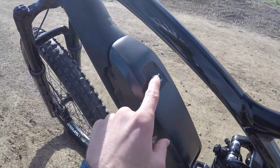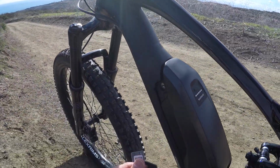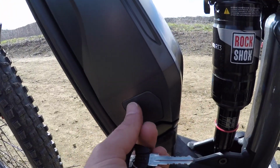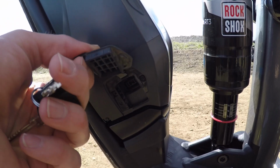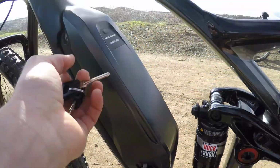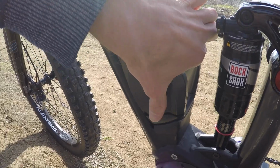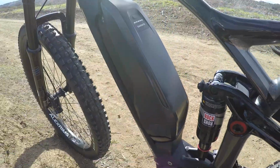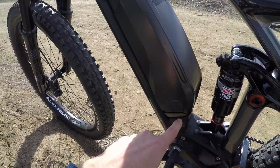Here it is on the bike. That's actually the on-off switch. When we go to experiment with the display later, we'll see that. This is the charging port cover. See, it's just nicely seated there. There's the plug. Again, same plug, whether it's on or off the bike. It seems to seat in pretty nicely. Offers good dust and water protection. It is a little bit close to the crank arms, but not overlapping.